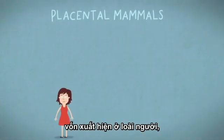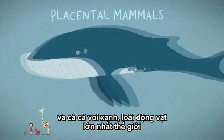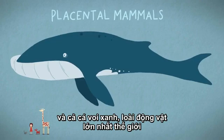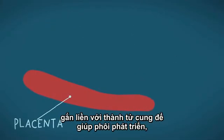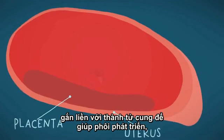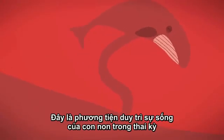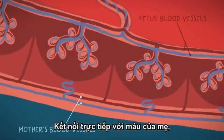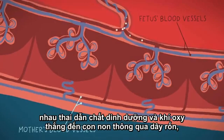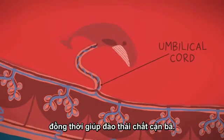This group includes humans, cats, dogs, giraffes, and even the blue whale, the biggest animal on Earth. Its placenta, a solid disc of blood-rich tissue, attaches to the wall of the uterus to support the developing embryo. The placenta is what keeps the calf alive during pregnancy. Directly connected to the mother's blood supply, it funnels nutrients and oxygen straight into the calf's body via the umbilical cord, and also exports its waste.